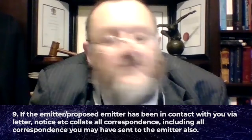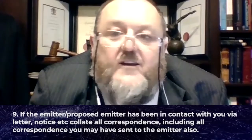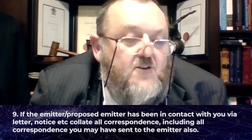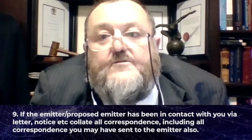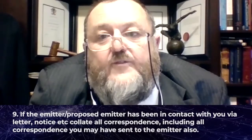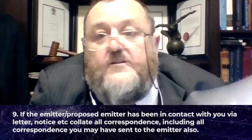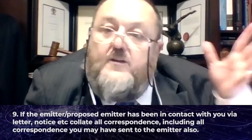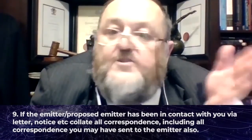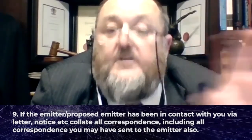Okay. Step 9. If the proposed emitter has been in contact with you via letter, notice, etc., then collate all correspondence, including all correspondence you may have sent to the emitter also. Now, that's extremely crucial. In order for a lawyer to work this out for you, and you can get any lawyer to do this, you don't have to get me, basically what you need to do is put it together, get all your evidence. It's crucial because you don't know what you've said, you don't know what the emitter said. The lawyers need to know exactly what has been communicated between the two.